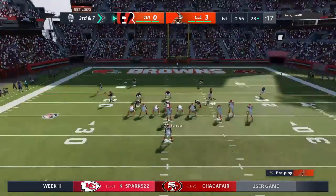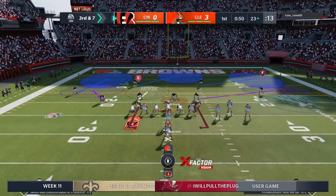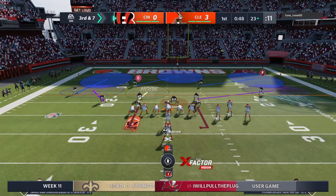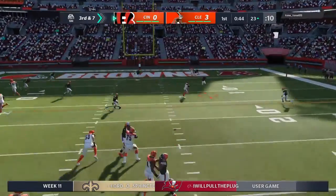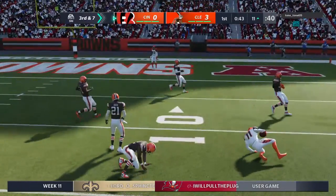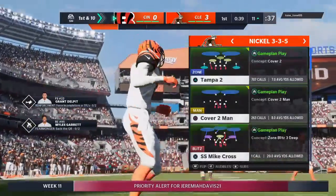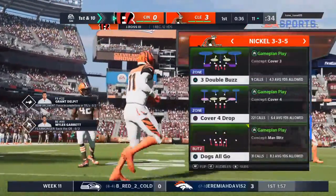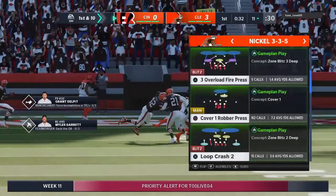Here's play number 7 on the drive. This is 3rd and 7. Out of the gun, it's Burrow. Got a man, it's Ross, complete. And he is going to have a Bengals 1st down as they're able to get the 3rd down conversion. 12 yards there as they keep this drive rolling. It's another 1st down.